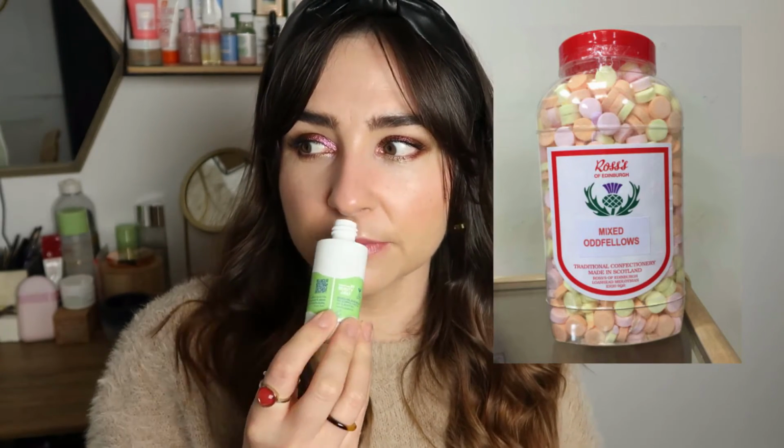Again, something that I said the very first time I opened it was the strong scent from it. I said at the time, it smells like the sweeties Oddfellows. I don't know if anybody knows what they are. I don't know if it's just a British thing or a Scottish thing. I'm going to put a photo of them here. They taste revolting. There might be people who disagree with me. I don't like them. And I like Parma Violet sweeties. I like a perfumey sweetie. I do not like Oddfellows. That's what this smells like.